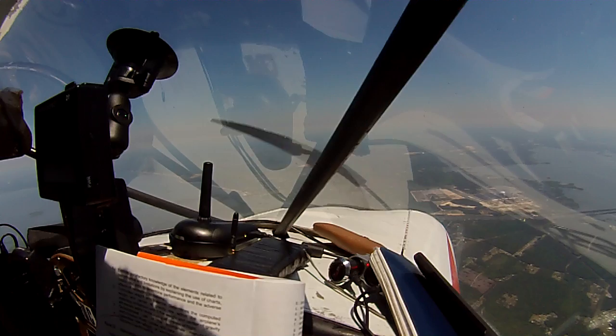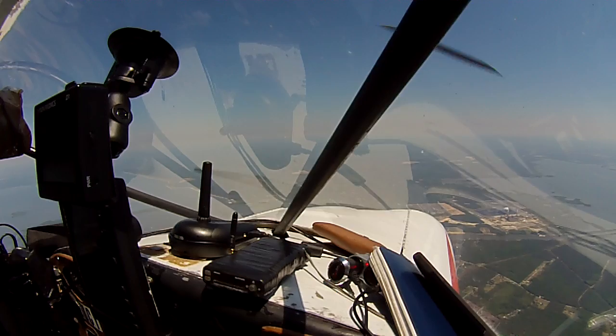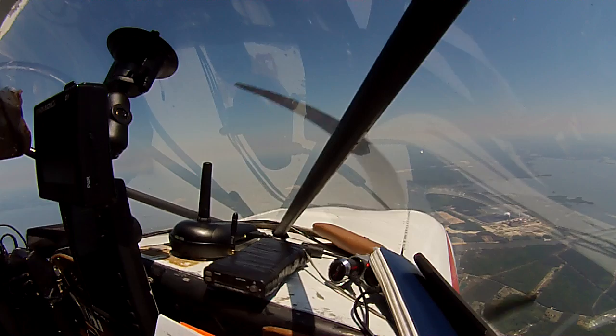Oh, look, 91 knots on a 60 horsepower power plant. I absolutely love it. That's my baby right there. Any questions on the landing gear before we proceed to other operation of systems?